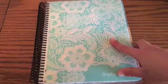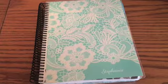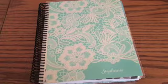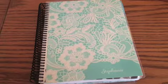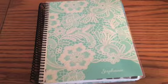How many planners do you use at once? Right now, I just use this one. And then for Christmas, I'm asking for a traveler's notebook, pocket size, and I'm going to use it for on the go. It's going to be leather, a brown color.